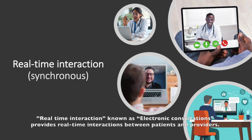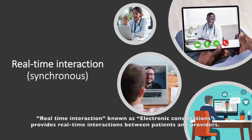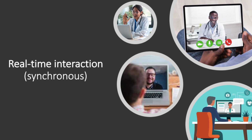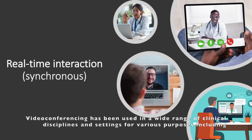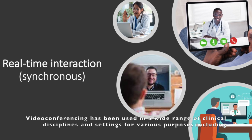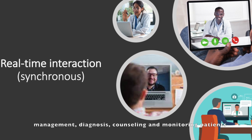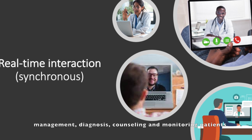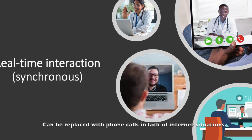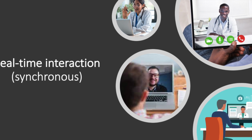Real-time interaction, known as electronic consultations, provides real-time interactions between patients and providers. Video conferencing has been used in a wide range of clinical disciplines and settings for various purposes, including management, diagnosis, counseling, and monitoring of patients. It can be replaced with phone calls in lack of internet situations.